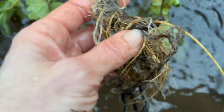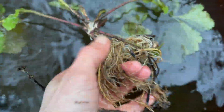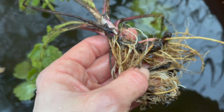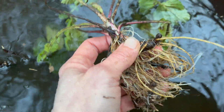So when you crush these roots, they give off a really strong clove type scent, and they actually have the same oils as actual clove, which has the same medicinal properties. So you can actually use it the same way as you'd use clove oil for toothaches and things like that. So it's these roots here that smell really strongly of clove and cinnamon, and this is what we'll dry out and use. So I'll pop this in the basket as well.